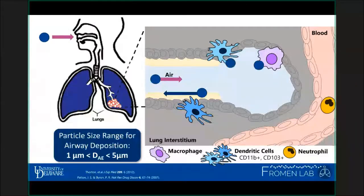So other challenges are going to be then the cellular microenvironment there. And so your deep lung has a whole host of macrophage cells. These are essentially garbage collectors. They roam around and pick up particles and foreign objects. And the main job is to sequester them and to then respond to any insult.